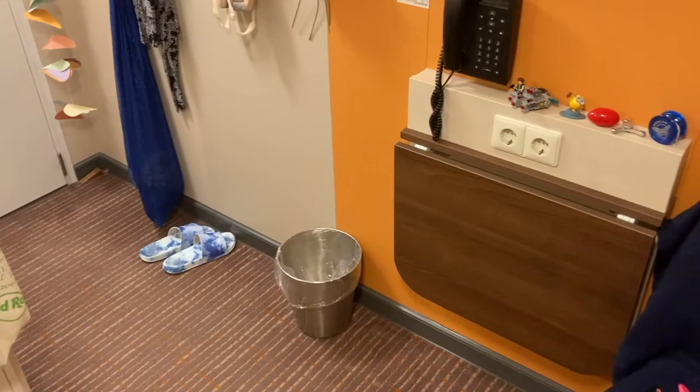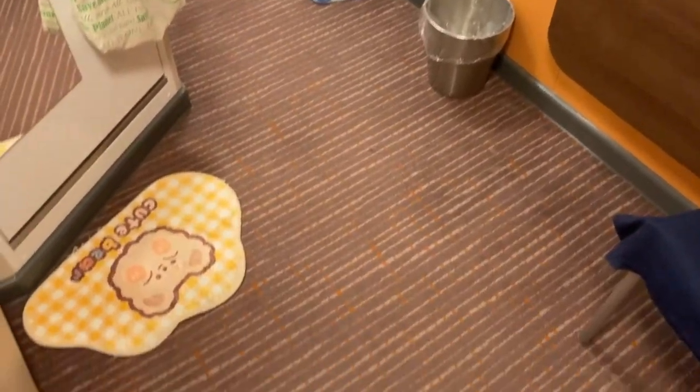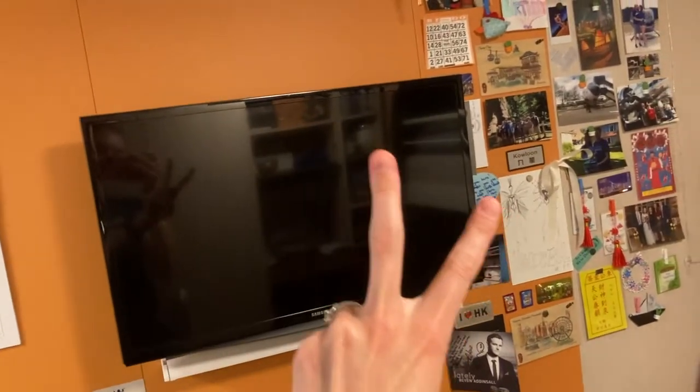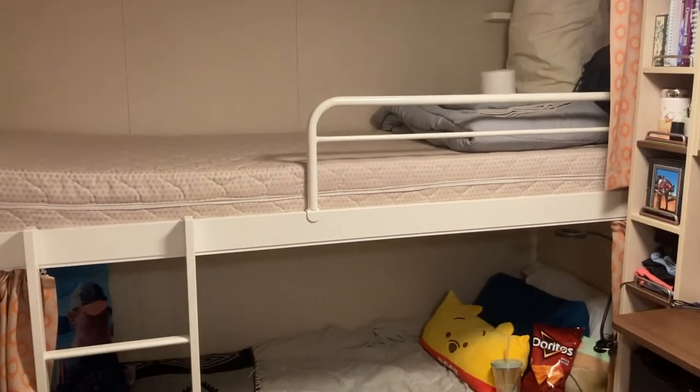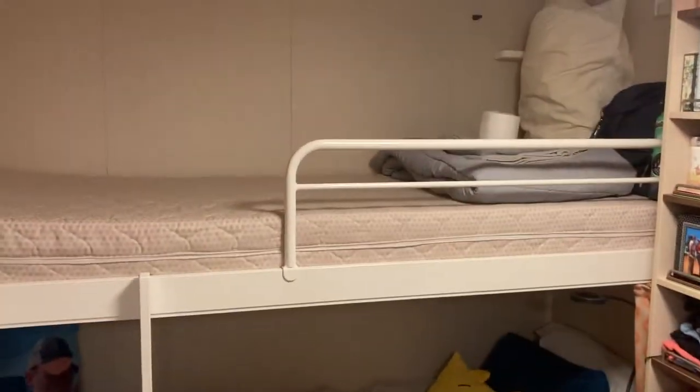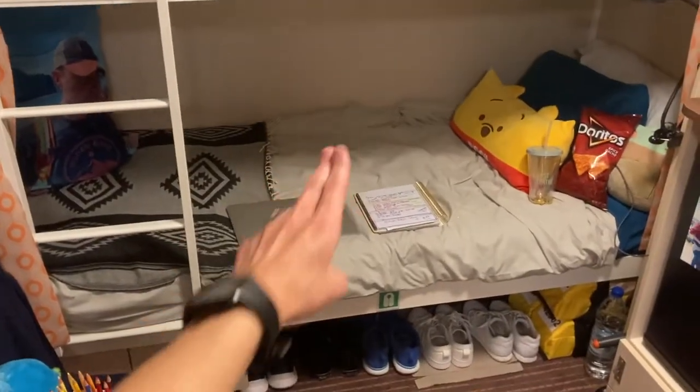So putting the table down can make for a lot more space, but I usually leave it up because I use it for all of my arts and crafts. The TV and the bunk beds, because this is made for two people. Oh, and there are curtains on the bunk beds that close, but I took one of them off just because it was kind of in the way, and I like to leave them open because it just makes it seem like there's a lot more space. But obviously, if you had a roommate, you can do that for privacy reasons.